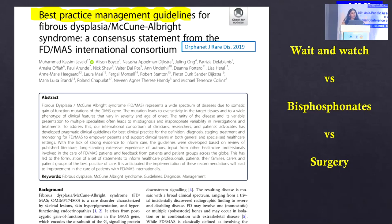So the best practice guidelines actually tell us to wait and watch, and this was from a consortium of 51 experts over 13 countries. There is some sort of guideline on when to use bisphosphonates, especially when you have multiple fractures on the involved bone, severe pain, or elevated serum bone markers. Surgery is always advised with caution, only if there is significant compression causing optic neuropathy and vision loss.